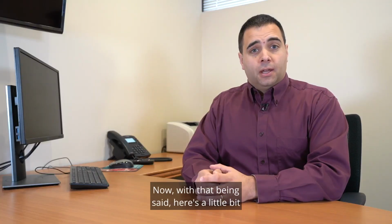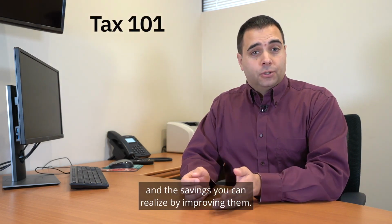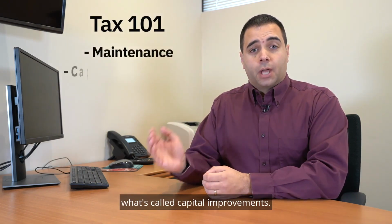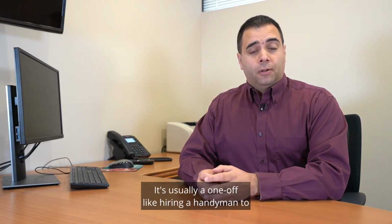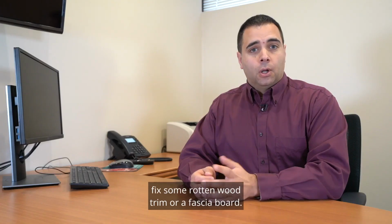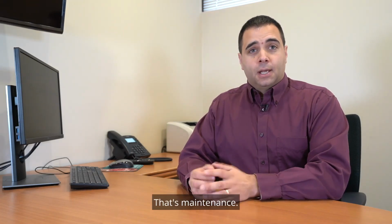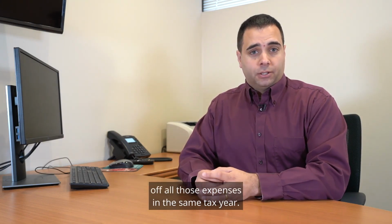Now, with that being said, here's a little bit of Tax 101 when it comes to rental properties and the savings you can realize by improving them. Generally, it comes to one of two categories. There's maintenance, or there's what's called capital improvements. Maintenance is exactly what it sounds like. It's usually a one-off, like hiring a handyman to fix some rotten wood trim or a fascia board, or maybe the washing machine in one of your units breaks and you hire a technician to fix it. That's maintenance. And usually with maintenance, you can write off all those expenses in the same tax year.